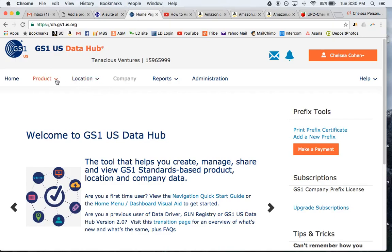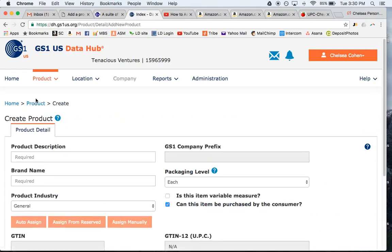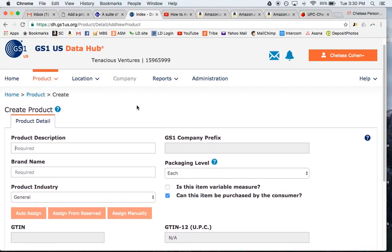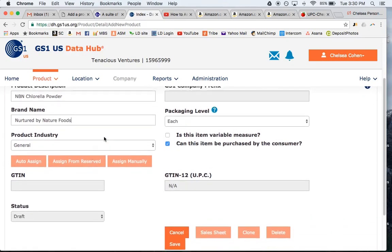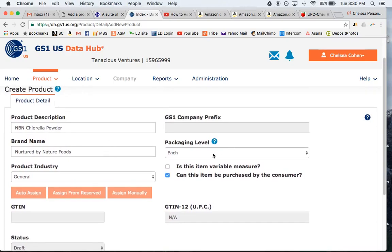And from here you're going to go to product and you're going to create. So you're creating a new product within your company prefix. So product description. So let's say we're creating a new product description, and this is a superfood powder that we're going to sell, okay? Chlorella powder, okay? Brand name, we'll call this one Nurtured by Nature Foods. And what you're going to do is you're going to choose a packaging level.